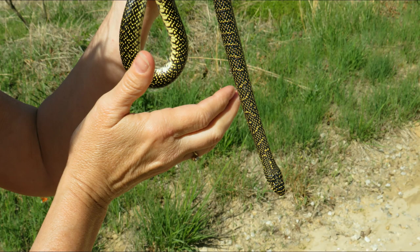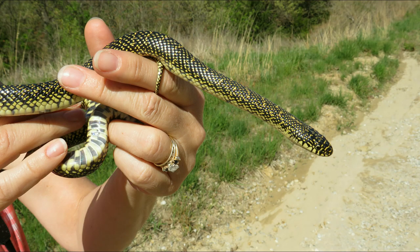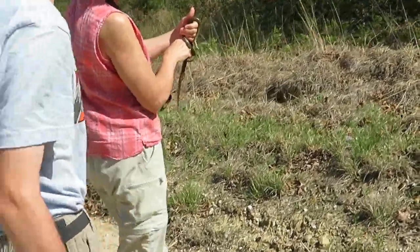And some of them can be really high yellow, like this one seems to be. Others tend to turn whitish. These guys will get up to about 5 feet long, and you can imagine a 5-foot speckled king, just what that looks like stretched out. And they're usually fairly active at night, so the fact that we found this one crawling around during the day was a really special treat. We'll get him off into the brush here.